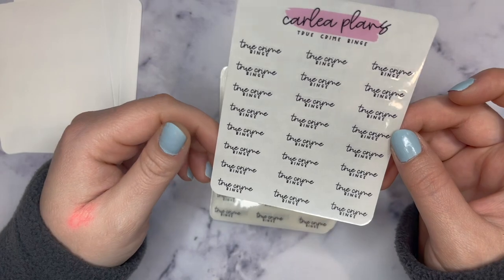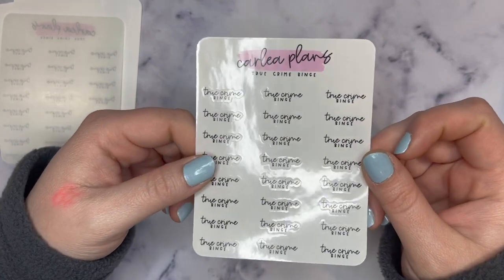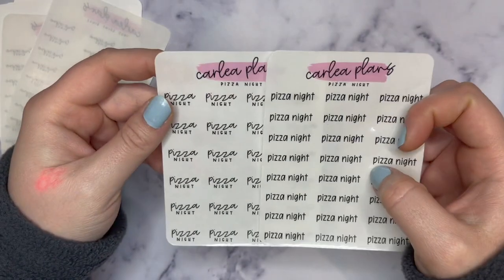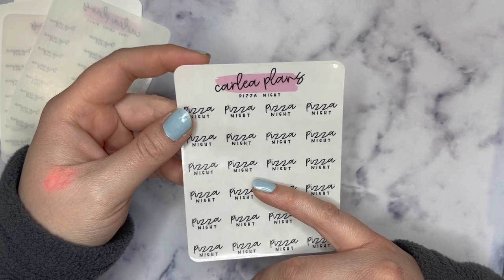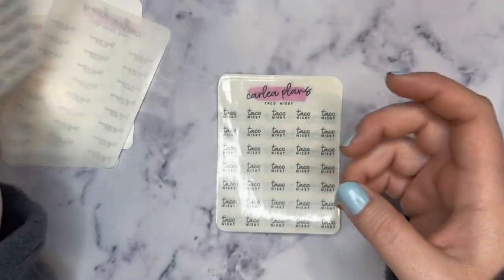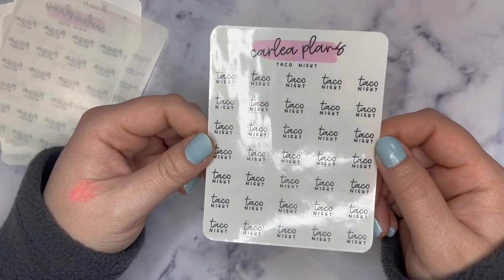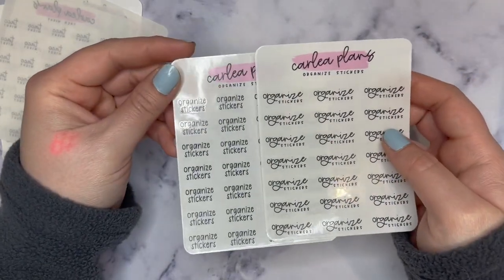True crime binge. I love true crime, you guys, whether it's on YouTube, podcasts, on the TV, love it. So I got two of those. Pizza night. Got it in two different fonts. I think that is font number 5. This might be 4 or something. I forgot. You guys, I'm sorry. But yeah, then I got taco night. Organized stickers. Again, in the two different fonts.